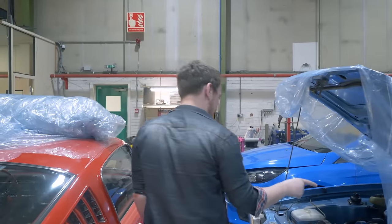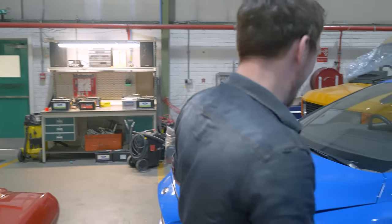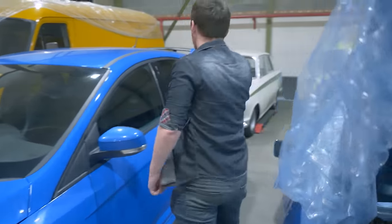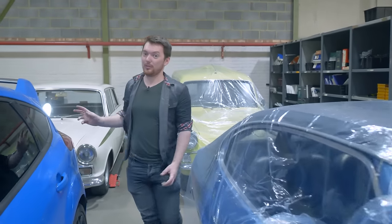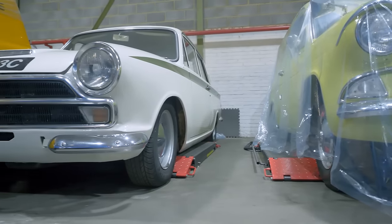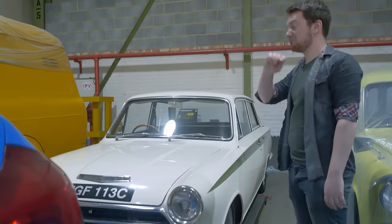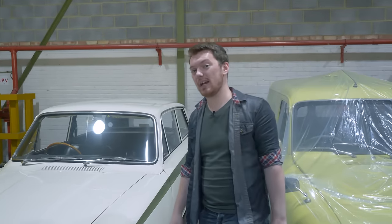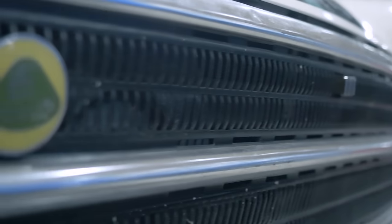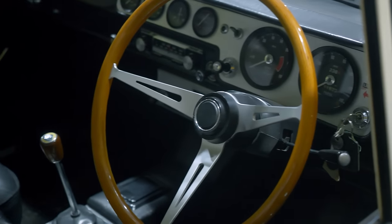Ford Capri, very nice choice. Pinto engine. Focus RS, probably one of my favorite modern Fords ever, but over the back here is what a lot of people lust for. The Lotus Cortina. Oh, perhaps the car that started it all for Ford UK, motorsports-wise. Arguable, but definitely one of the most iconic in this workshop.